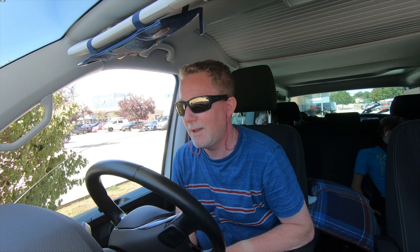So we've travelled 530 miles since we left home and I filled up with fuel. We are 8 kilometres from our destination and the fuel light's just come on, so we're just going to fill up and we're almost there.